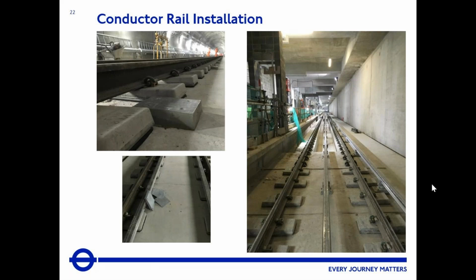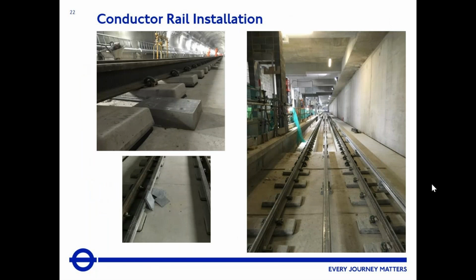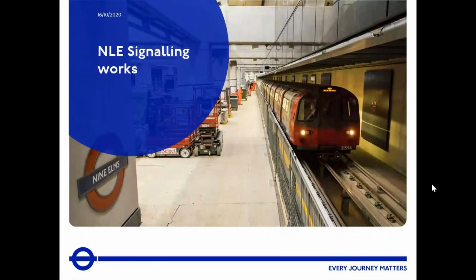So the next slide just shows how the track was installed. It was installed over 206 day shifts. Can you go back to the next slide? Thanks. Over 42 weeks, it's 110,700 operative hours, and it was about 50 metres a day. So it was very, very good progress on the track, and it was completed, I think, around mid-2019. So that was kind of the overview of the track install.